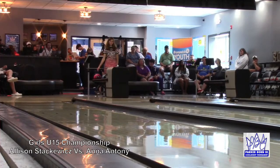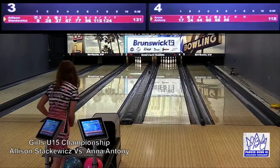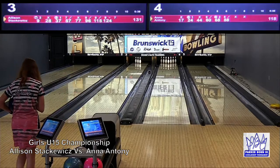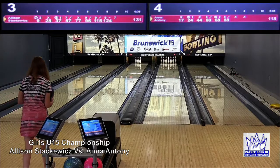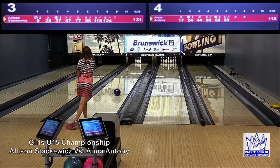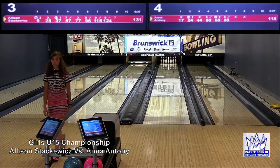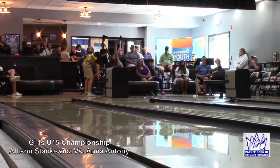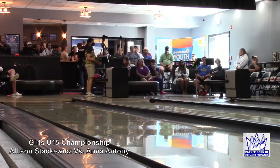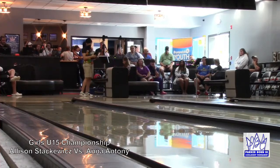Allison missed right there off her hand. Leaves the 1-2-4. Gonna want to just cover this up, sit back down, take a deep breath, regroup. There's a lot of bowling left in this match. Yeah, absolutely. You can't win it in 9 frames, but you certainly can lose it in 9 frames. Start over. Big frame there. When you can't get them all down on the first one, the biggest thing in a match like this is getting them all down on the second one for sure.